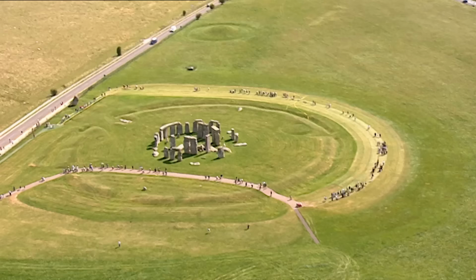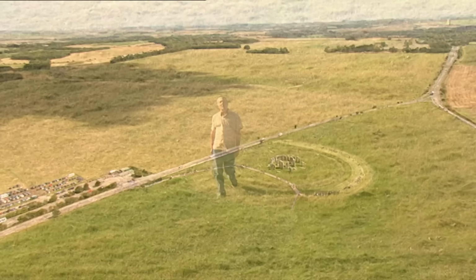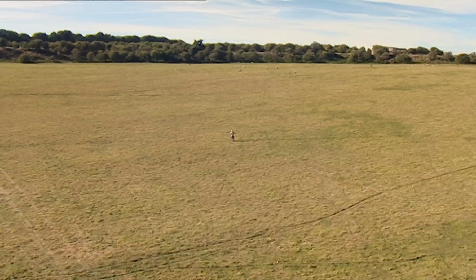During the Stone Age, large round monuments called henges littered various bits of the landscape. If I was to ask you what the most famous one in Britain was, you'd probably say Stonehenge, which is, after all, pretty fantastic. But it's not the biggest. We're just over a mile from Stonehenge at a place called Durrington Walls. And this is Britain's biggest henge.